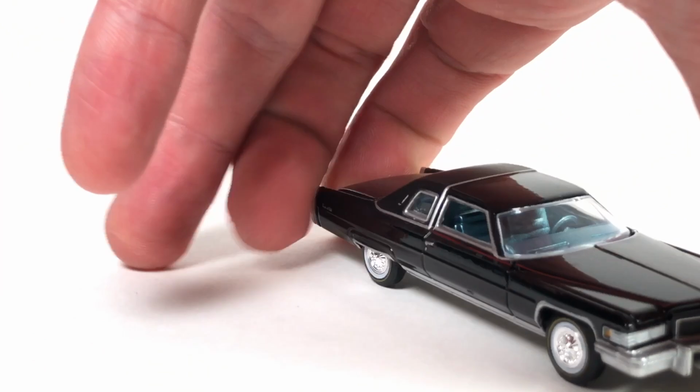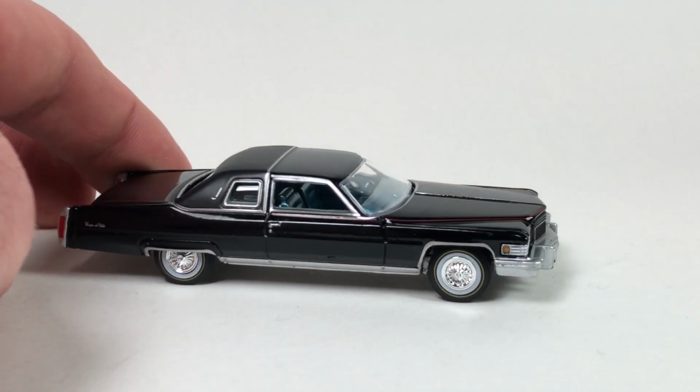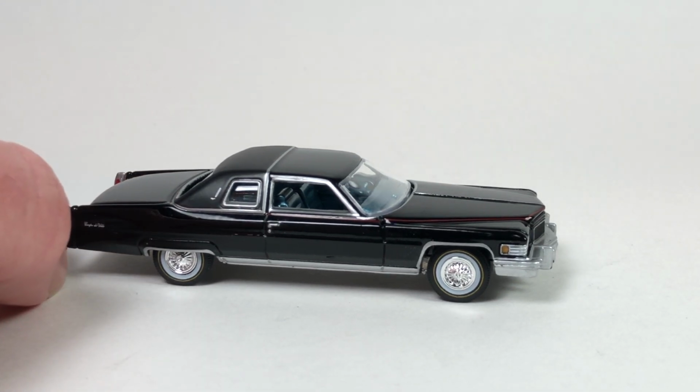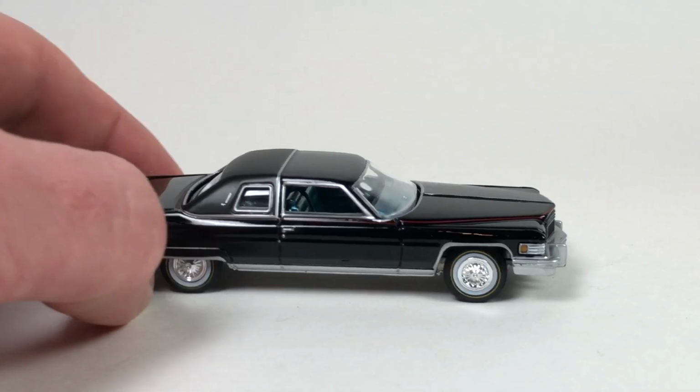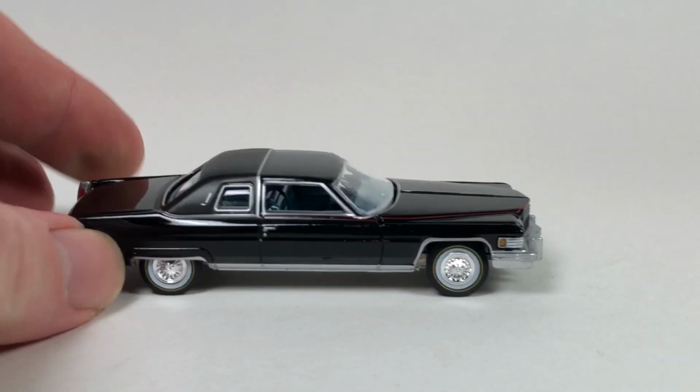All right. Next is the Cadillac. Actually, number 5 in the series really was the Firebird, but we're going to do that one last since we're opening up an Ultra Red for that one. But here is number 6 then. The 1976 Cadillac Coupe de Ville. These are limited to 4,680 pieces. And this is the one in sable black.